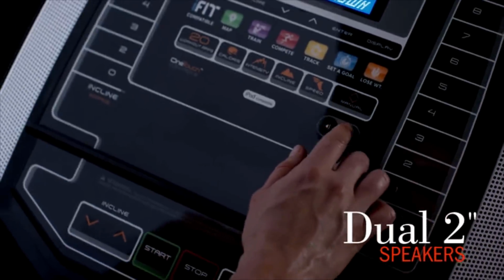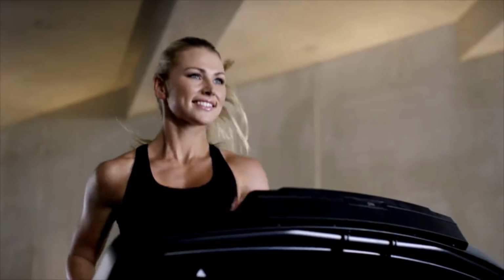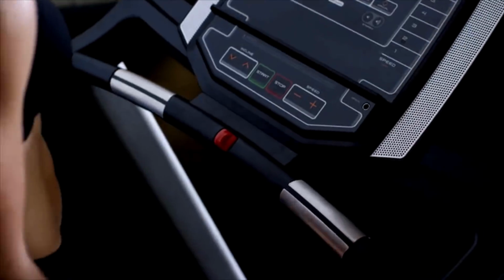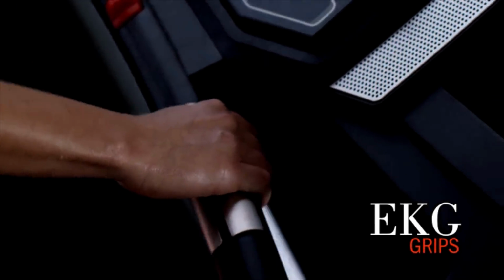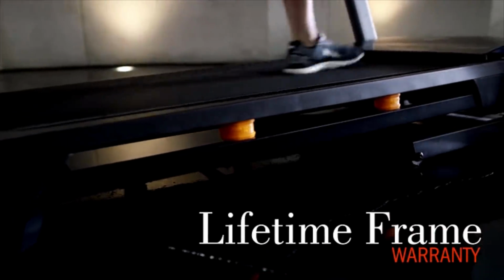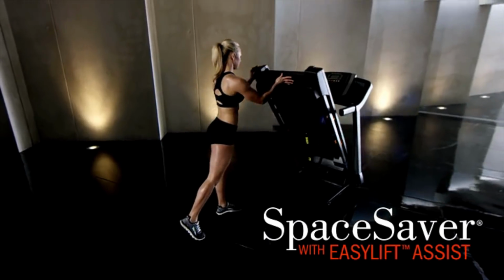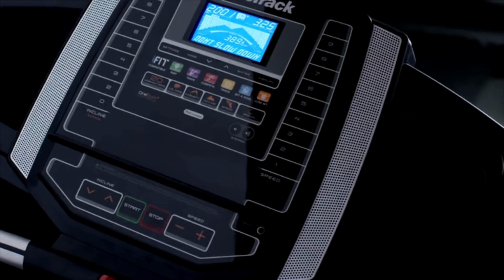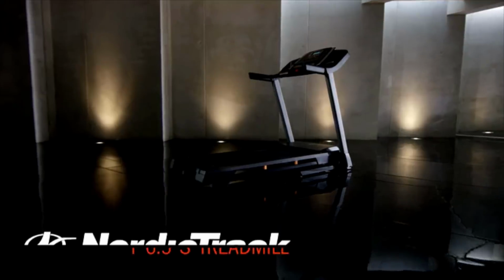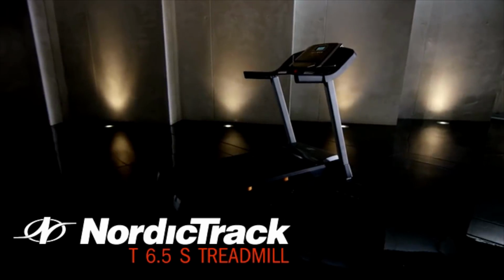Lose yourself in the music with the MP3 compatible sound system from the dual 2-inch speakers. 20 professionally designed workout apps allow you to mix up your routine anytime you want. And with the EKG grips, never lose track of your target heart rate. Not only is this frame durable with a weight capacity of 300 pounds, but it's backed by a lifetime frame warranty. Once your workout is complete, easily fold and tuck your machine away with the Easy Lift Assist system. Take advantage of free shipping on your NordicTrack. Enjoy the gym experience without leaving your home with the T6.5S from NordicTrack.